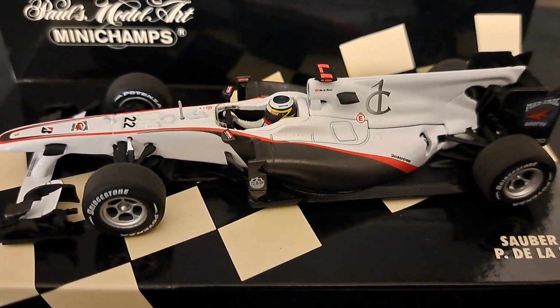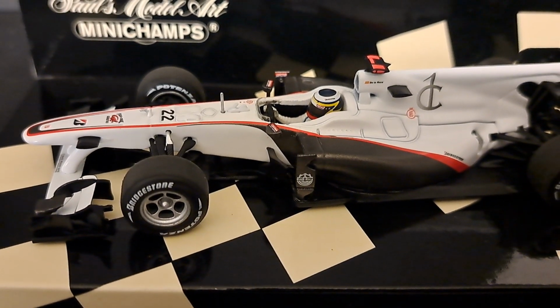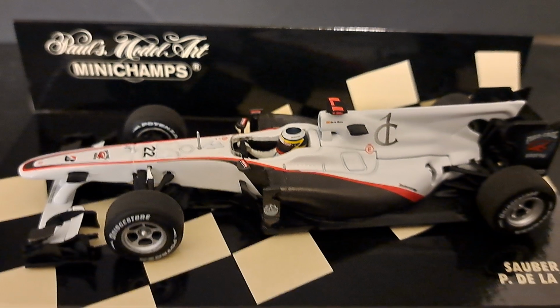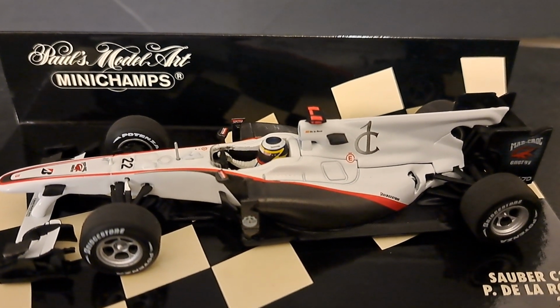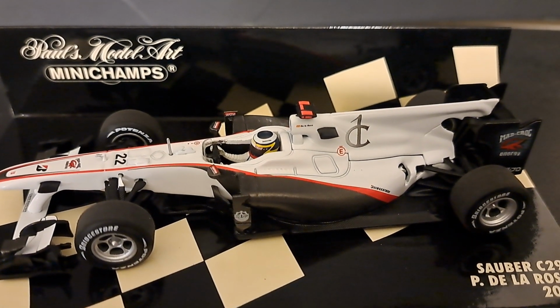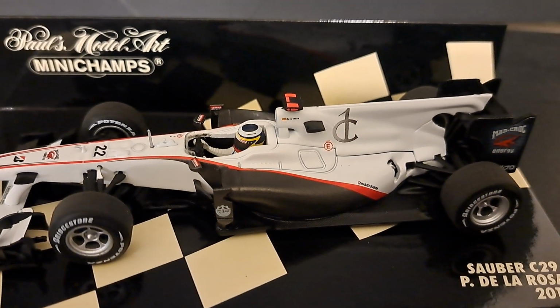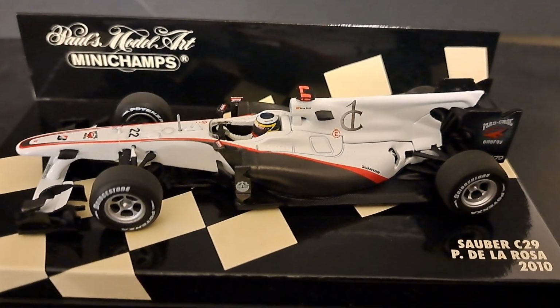I think the black with the checker box details on it just really detract from the car. It's just awful. And Mini Champs has been doing this for years. And you'd think, you know, they would have learned by now, but apparently not, particularly if people don't complain.